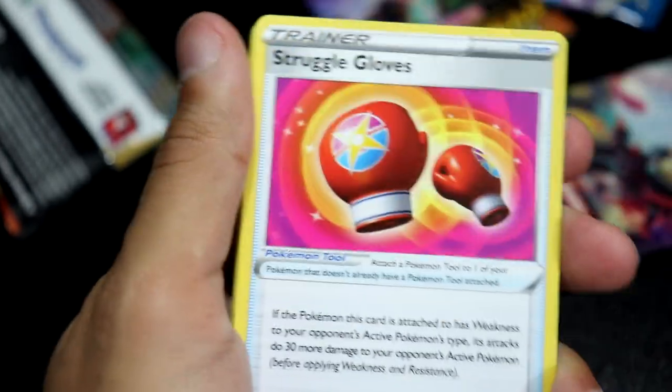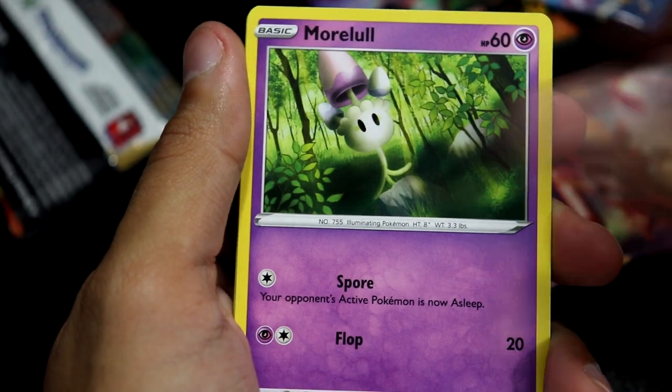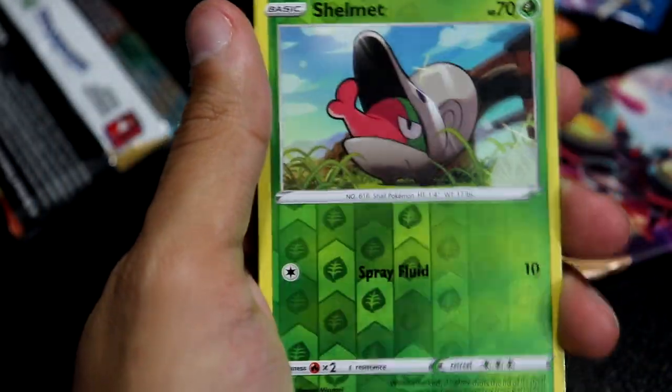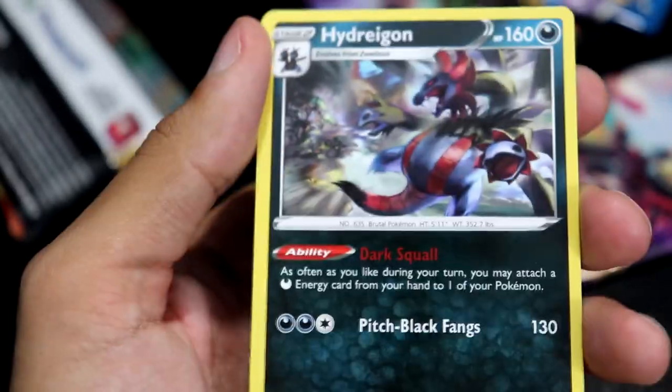All right, Combusken. Struggle Gloves. Cool. Lunatone. We have a Toxel. We have a Morelull. Larvesta. We've got a Sentret. Nice. Getting a nice stretch going. We have... oh, whoops. We have a Hippopotas. We have a Shelmet. Reverse. And then we have... ooh. Coming back down to Earth. We got a Hydreigon. All right.